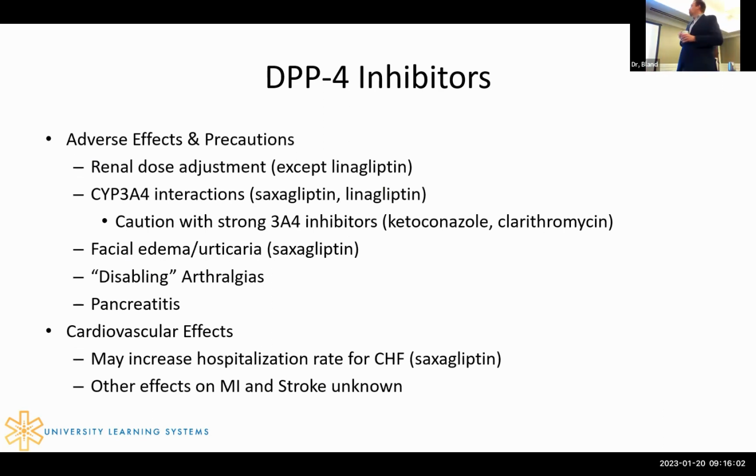So side effects, some weird ones. These last three: facial edema, urticaria with saxagliptin, disabling arthralgias reported with some patients, and then pancreatitis. So I put these up there. They're not common, especially the first two, the facial edema and the disabling arthralgias. But if you get a patient on a DPP-4 and they're having these weird, vague, arthritis-type symptoms, kind of out of the blue with quick onset, you may want to ask about that.